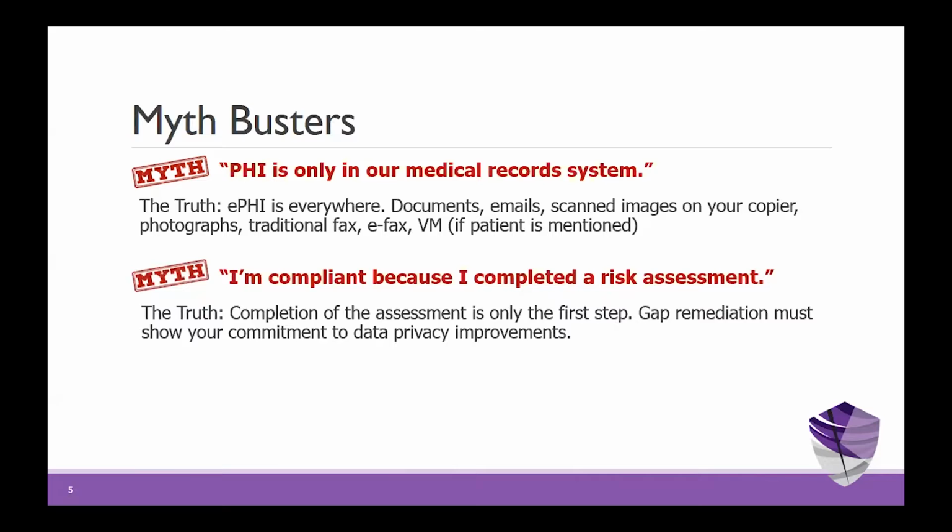I think the next myth is, I completed a risk assessment, so I must be compliant. I don't think anything could be further from the truth at this point. I think that's a good first step, and it's an annual risk assessment. This is not something I just do once and I'm done with it and I don't look back at it, because it is evolving. But a risk assessment is to determine how secure your environment is, how many controls you have or do not have in place to protect the privacy of that patient health information.